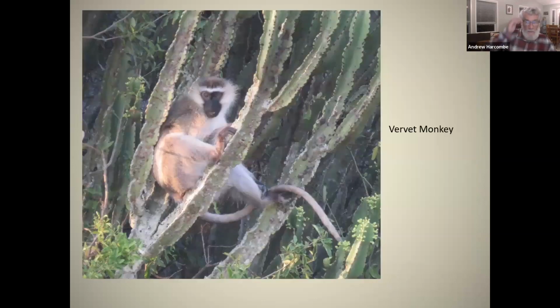Another member of the monkey family is the vervet. Vervets tend to spend most of the time down on the ground, and they'll use the trees for roosting and probably for escape. They're predominantly, as I said, terrestrial, and they avoid the really dense forests or the really open grasslands. So they're sort of in that interface savanna woodland kind of habitat. And they're a very large, complex group of monkeys. They're quite variable.